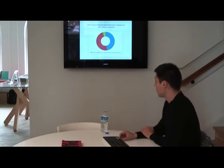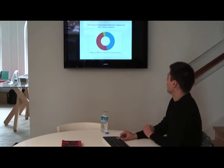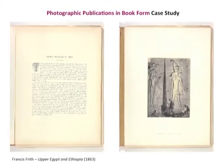And that is an important part of this book form, in particular in the 19th century, but throughout the actual development of the relationship between book and photographs. So this is an example, Francis Frith's Upper Egypt and Ethiopia from 1863. As you can see, text there on the left, image on the right. And this book, it's not side by side. You have the photograph on the next page.